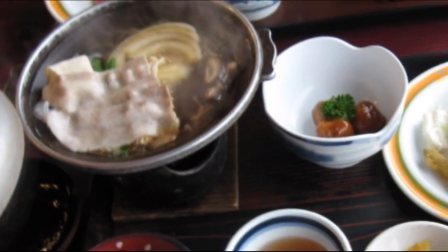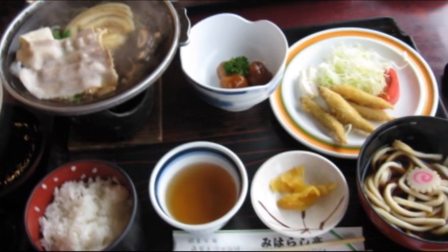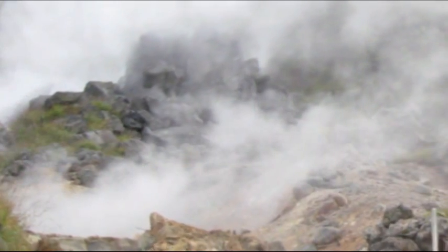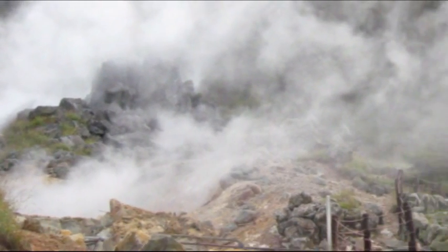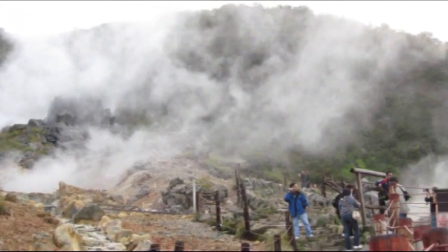It was a little rainy there as well, so the view wasn't all that great, but it was a good lunch. From there we headed out to Owakudani, which is the thermal hot springs, and it smells really bad, like rotten eggs, the whole time at that place.